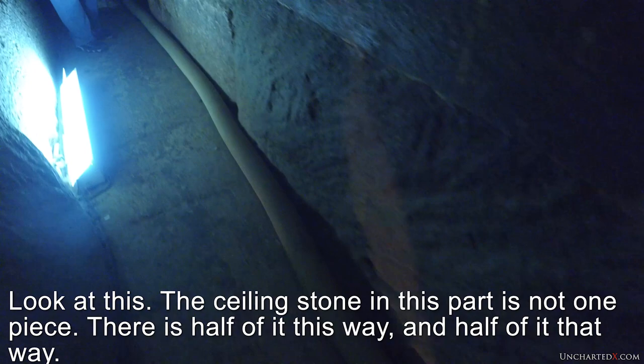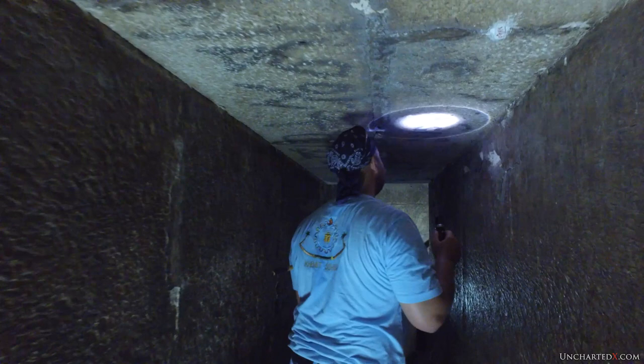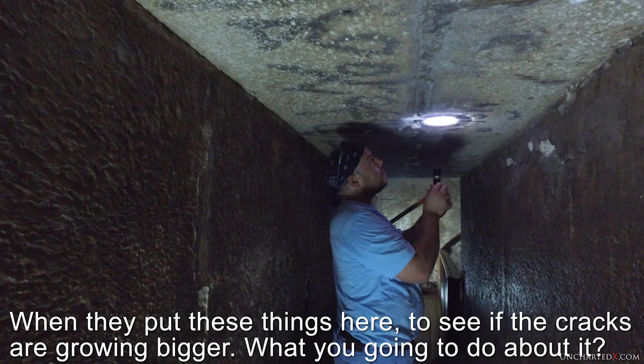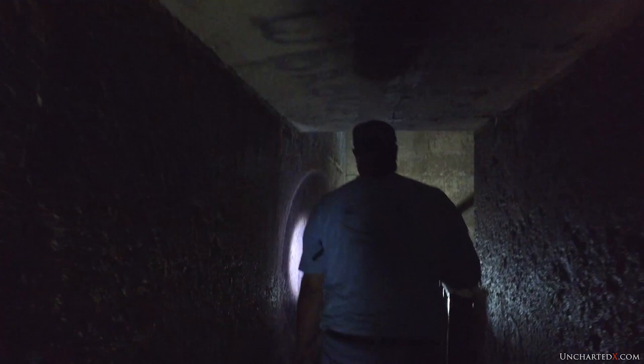Look at this. The ceiling stone in this part is not one piece. It is half of it this way and half of it that way. Well, they put these things here to see if the cracks are getting bigger. Yeah, right. What are you going to do about it? Well, at least you know if the crack's getting bigger. I'm not going to do much about it, but at least you'll know.